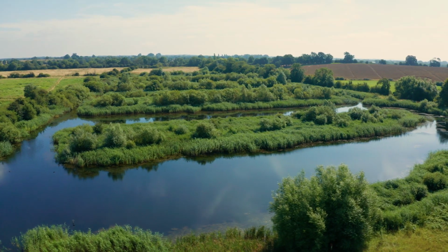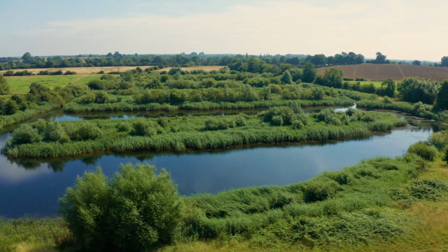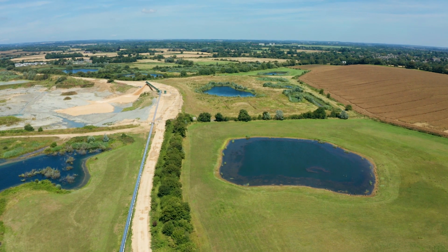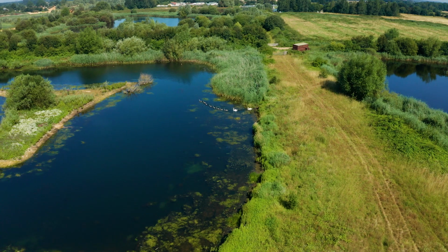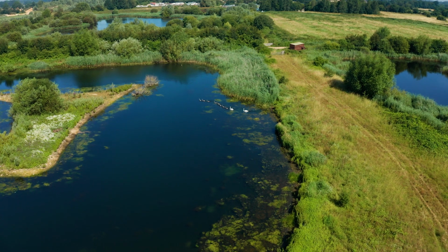We've got a site which post-extraction restoration is clearly much more valuable in terms of its wildlife interest than the original area of land pre-extraction. So this is actually quite a good example of how you can get net gain, not just for wildlife, but also for people being able to walk around it and view wildlife. So there's community and leisure gains there as well.